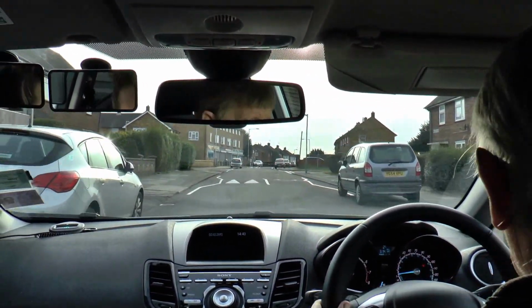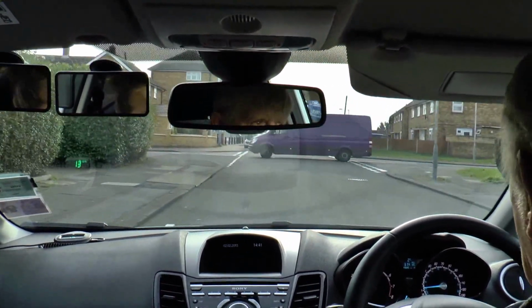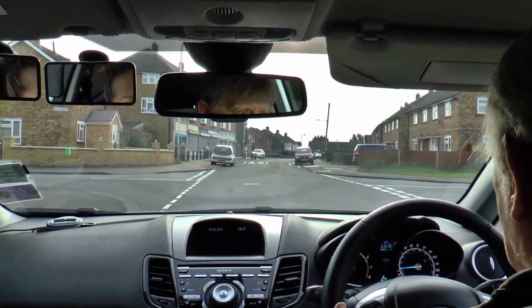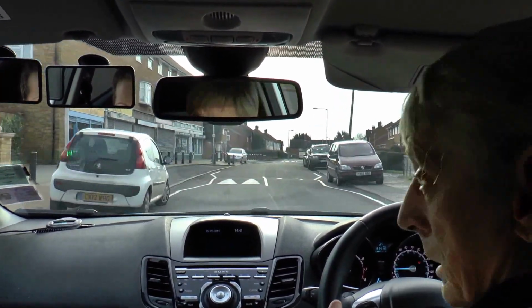So when we change gear and we put our hand back onto the steering wheel, we need to remember: hand up, clutch up. We need to make sure we come off that clutch. Do I? Yeah.